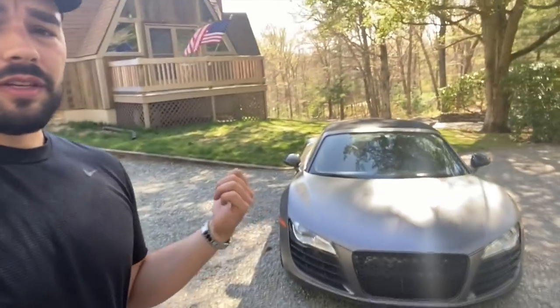Original sticker was 180. Original sticker on this car, you will see I added an aftermarket grille just because I like the honeycomb styling of the RS. But retail on this one, I think, was 160 grand. So it has some carbon options, but I picked this up for 68.5, which was essentially a buy bid.